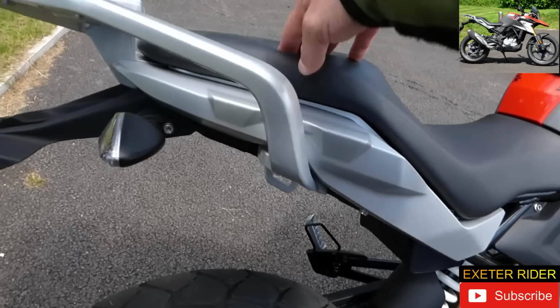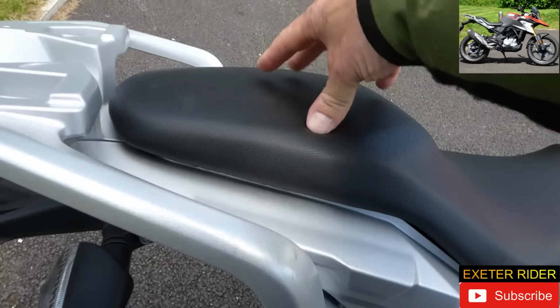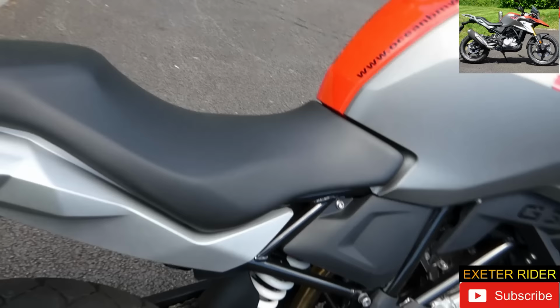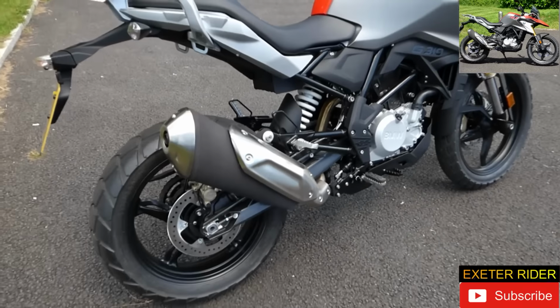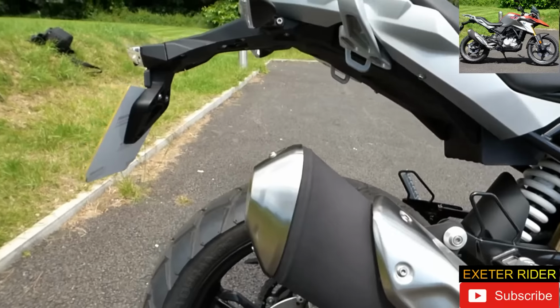So I've got the passenger foot pegs. I can't tell you what it's like to sit on the rear seat, but to me, it's a nice lot of sponge here. And the stock seat for the rider is okay. You sink into it quite a lot. They certainly tried to get that right. Time would tell if they did or not.